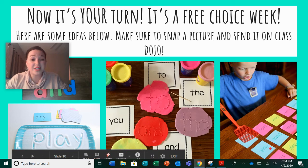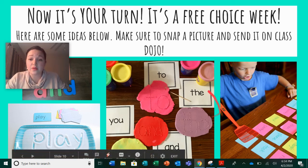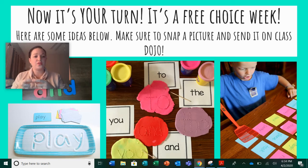This person, all they did was they took a marker and some Post-it notes. You could take Post-it notes, you could take paper, you could take note cards, or if you have actual sight words like this at home that we gave you, because a lot of our kindergarten teachers send home sight word cards for you to practice at home. You just lay a few out on the table.